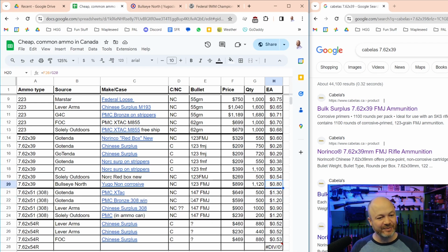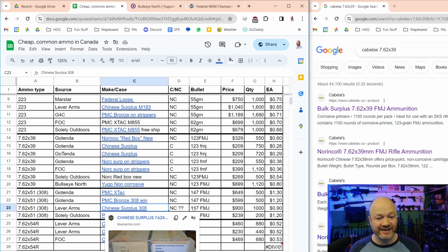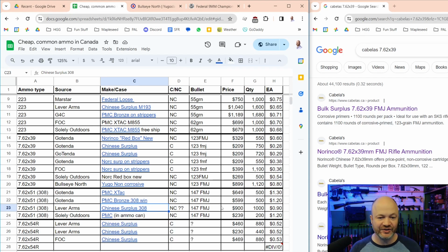Getting into 7.62 by 51. Now, this Chinese surplus, yeah, Lever Arms still has some. No one else has the Chinese surplus 308, which is under $1 per round. It's all gone. I told you guys last year to buy some. Hopefully you did, because that's it for cheap 308. Now you're looking at new stuff. It's all PMC as the cheapest stuff, and it's going to be $1.20 to $1.30.